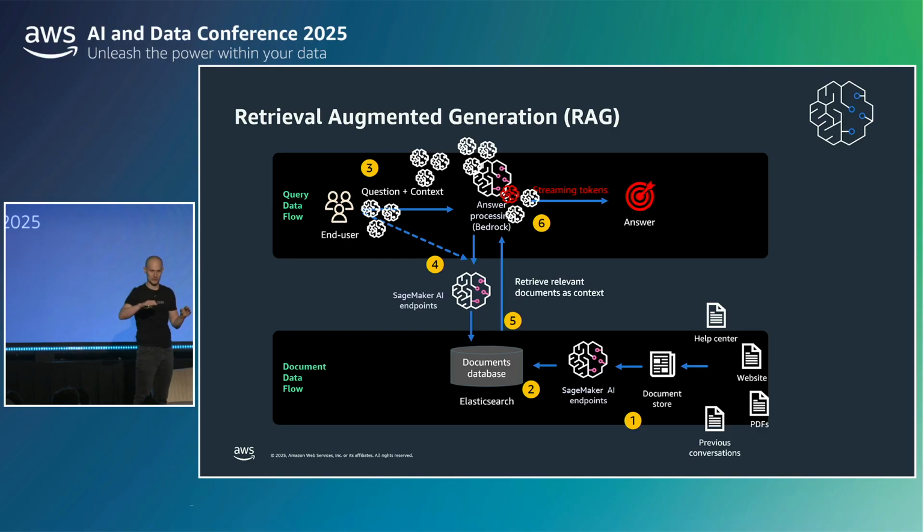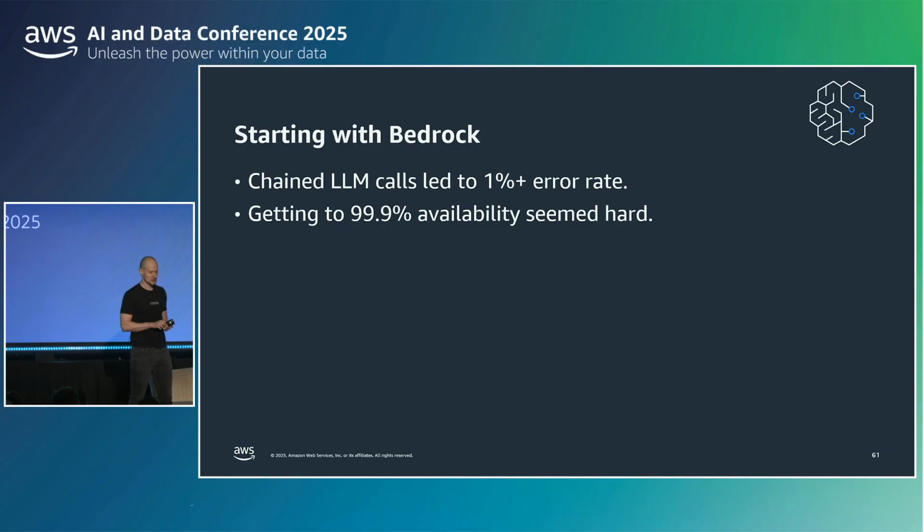So that's actually the reason why we had such a high error rate. We had many, many calls. Each of them has to succeed. If any of them fails, you're done. And of course, we get no money, but we already spent money to get to the last request. OK, so we had a pretty big error rate, not a good situation. Getting to the 99.9% reliability that we wanted seemed hard. There's nothing good here, right?